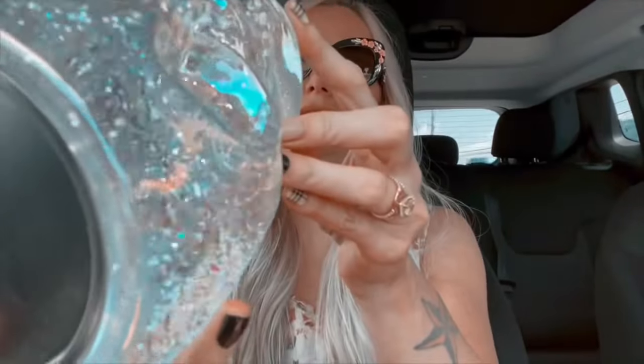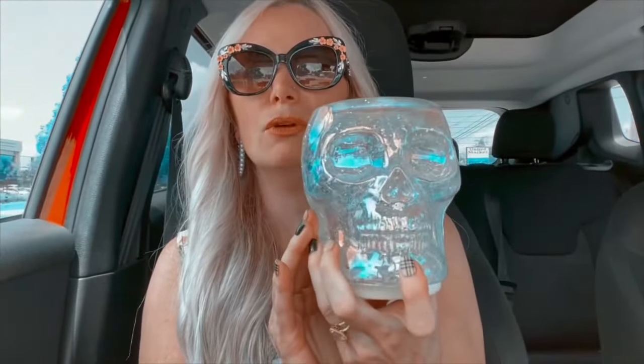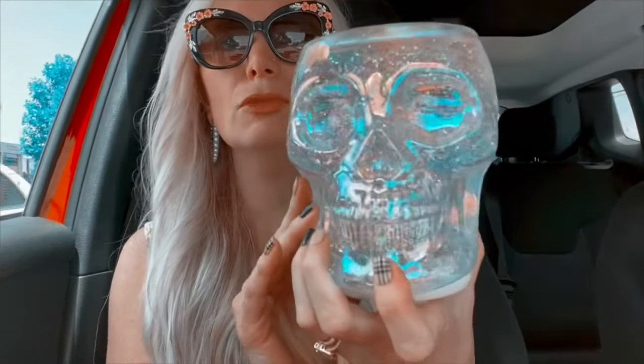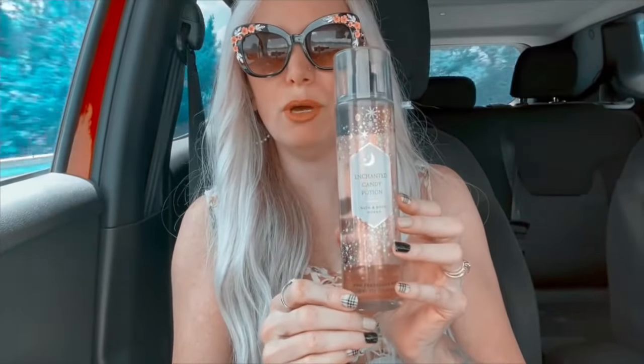Oh, and it was $60. Yeah. But you know what? It's my favorite time of year. And I don't go this crazy for any other time. So, you know what? It's beautiful. It's worth it. And the next thing I got was this enchanted candy potion.